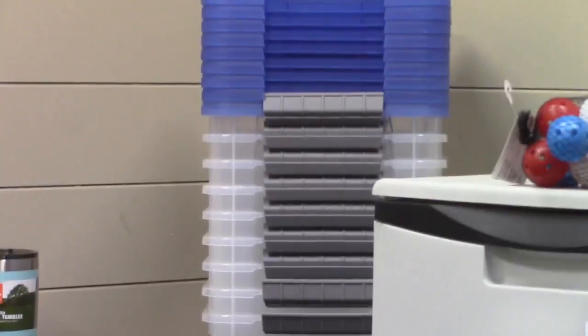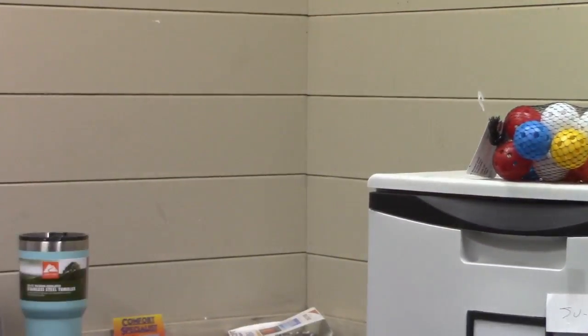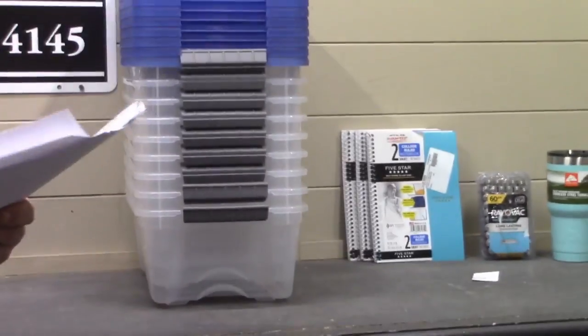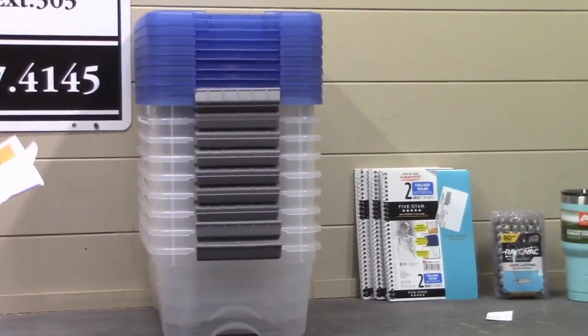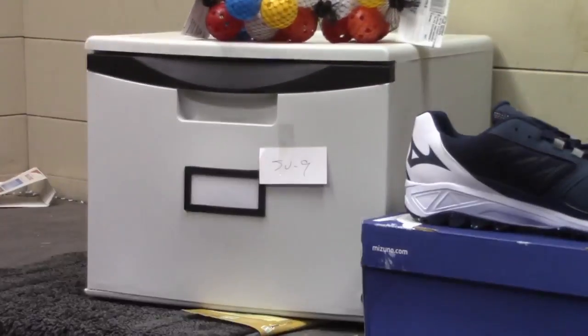Past that, we have a 9-piece container set. There's 9 of these little fellas. Over here we can see this a little better. Yeah, nine. We're selling a lot of containers tonight, putting big lots on there. Then we have a locking file drawer.